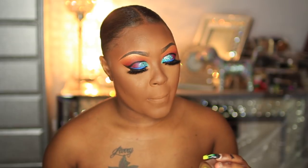I'm gonna do my whole face off camera and I'll be right back with lip. For highlighter, after I spray my Fix Plus spray, I'm going to use this Makeup Addiction Cosmetics Bronzified Highlighter. It's bomb.